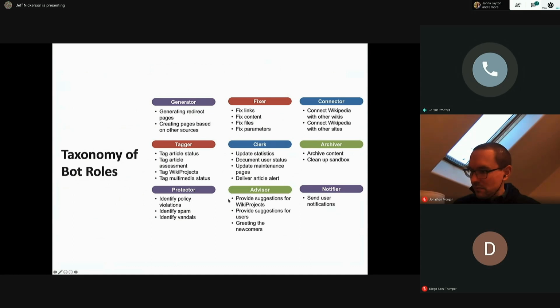In particular, as I mentioned, the protector is in some ways like police, and the advisor is in some ways like a teacher. And many of these others are like administrators. So, to use the analogy, almost all institutions will have combinations of these, and Wikimedia certainly has these also.